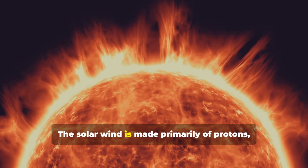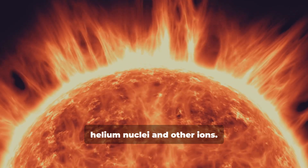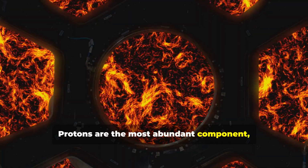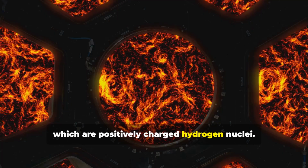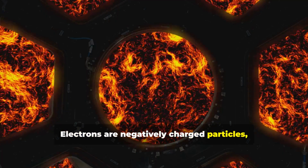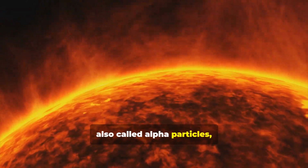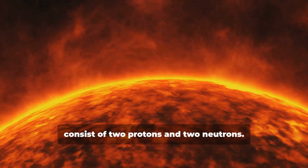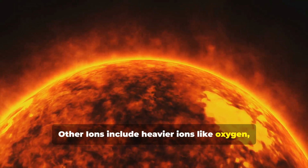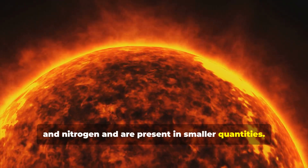The solar wind is made primarily of protons, electrons, helium nuclei, and other ions. Protons are the most abundant component, which are positively charged hydrogen nuclei. Electrons are negatively charged particles, while helium nuclei, also called alpha particles, consist of 2 protons and 2 neutrons. Other ions include heavier ions like oxygen, carbon, and nitrogen, and are present in smaller quantities.